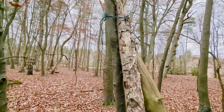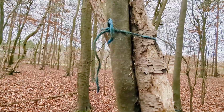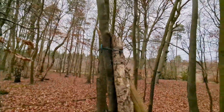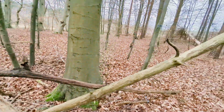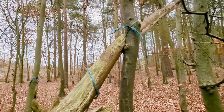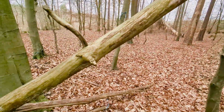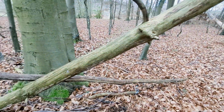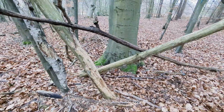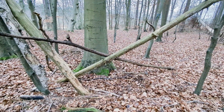I mean, you can quite clearly see, in all honesty, that there is nylon twine holding that together on this branch here. And again, you've got another one up across there. So it's a purposeful structure. I would say done more as a symbol.